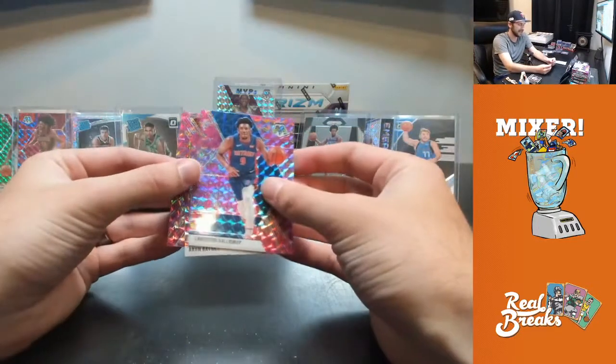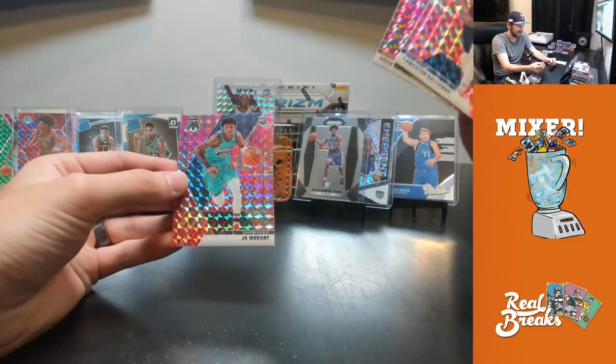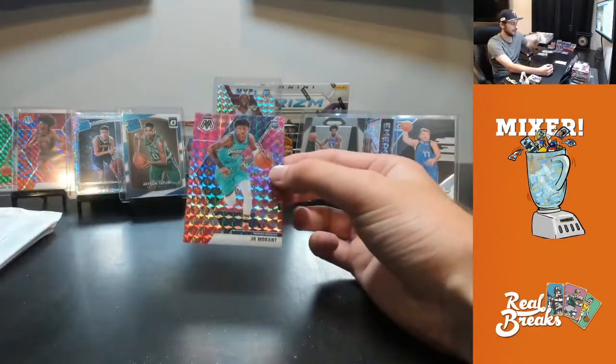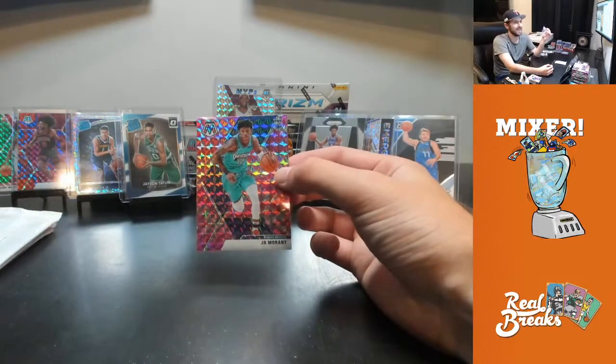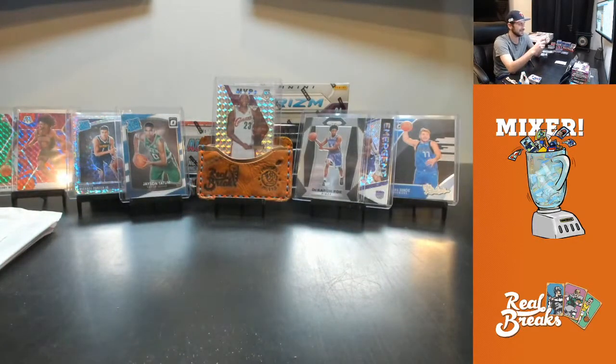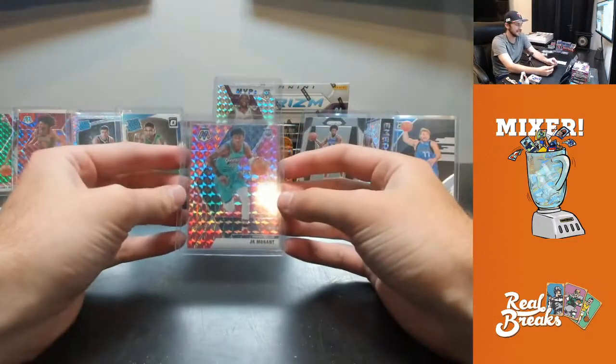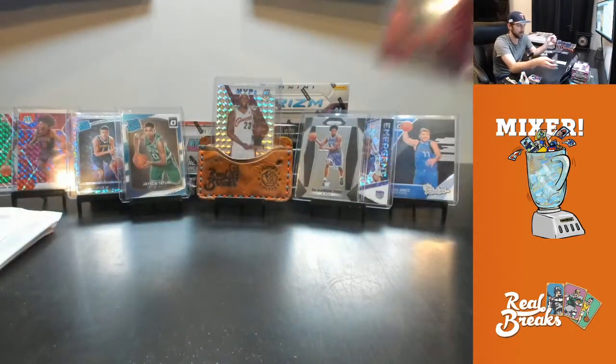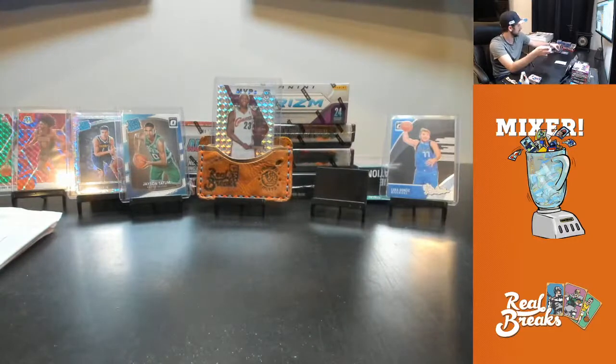Boom, big one on the back here. Ja Morant. Let's see what else we got. Baines and Galloway. Love this Ja Morant. The pink looks awesome with that teal jersey. Ja Morant to the Grizzlies and Jimmy Gold. Nice hit, Jimmy. Let's see, what are we going to bump? Let's bump the De'Aaron Foxes.